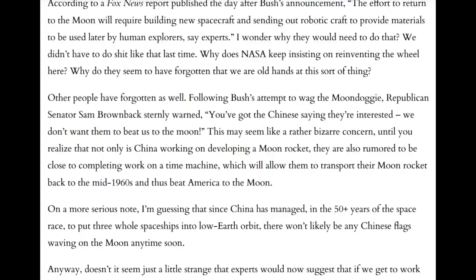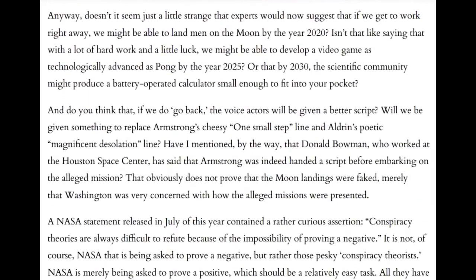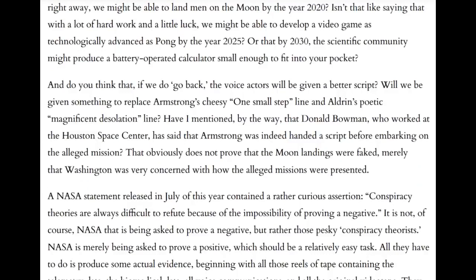Isn't that like saying with a lot of hard work and a little luck, we might be able to develop a video game as technologically advanced as Pong by the year 2025? Or that by 2030, the scientific community might produce a battery-operated calculator small enough to fit into your pocket? And do you think that if we do go back, the voice actors will be given a better script?